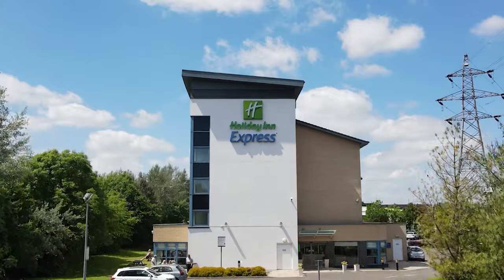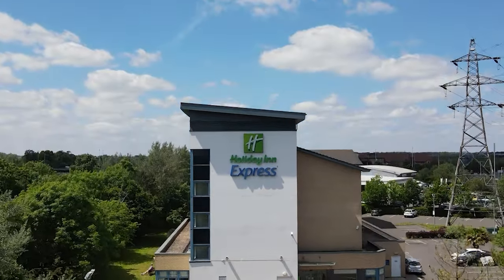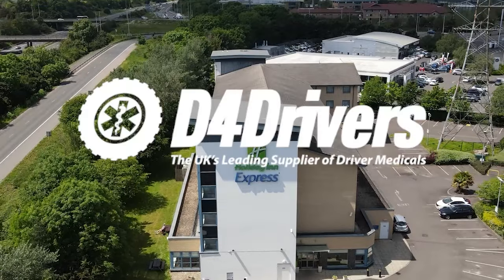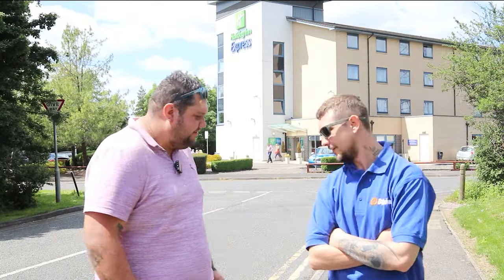Meet Lee. Lee is my 29-year-old brother. Like me, our father and our grandfather, he wants to become a HGV driver. And we're here today not only to have his medical done, but to also show you at home exactly what happens so you have nothing to worry about yourself. We are here in Swindon, just one of 85 locations available nationwide from the UK's largest driver medical provider, D4 Drivers. So, you ready? I'm ready. Let's go.